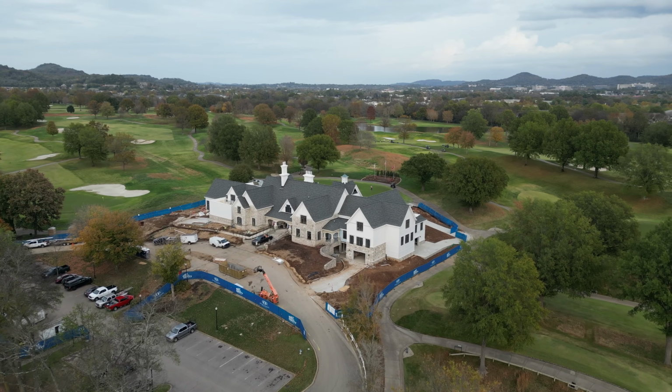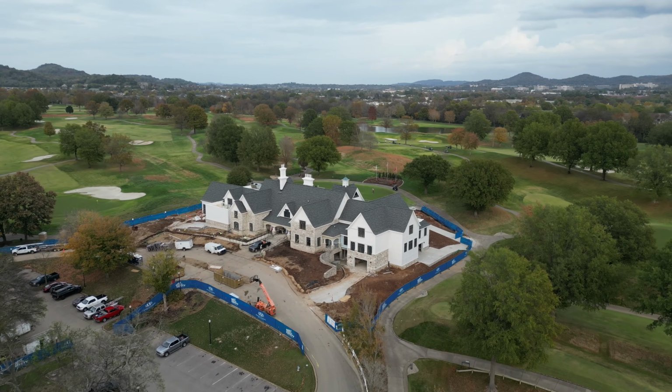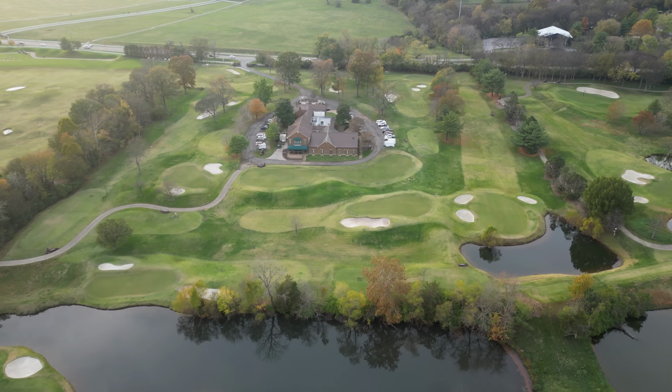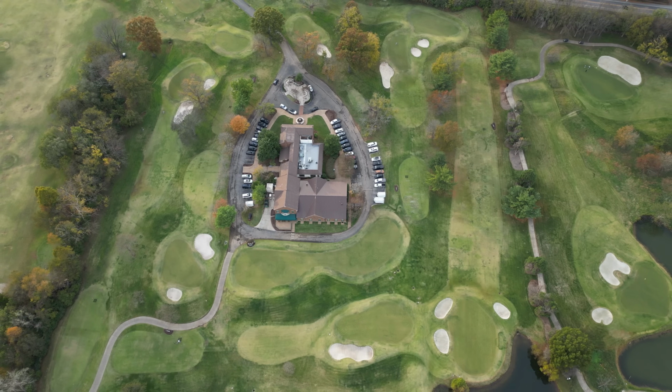The construction going on, looks like a brand new clubhouse is going up. They're planning on opening up here in January, I think, so it's right around the corner. And we also have a 9-hole par 3. If you want to get better, you've got plenty of opportunity here to go out and get better and have some fun.